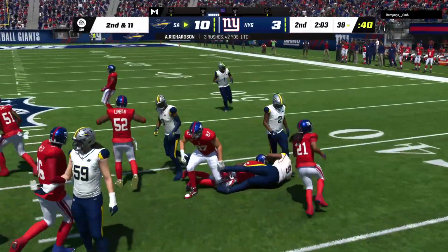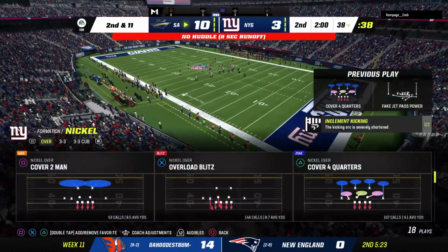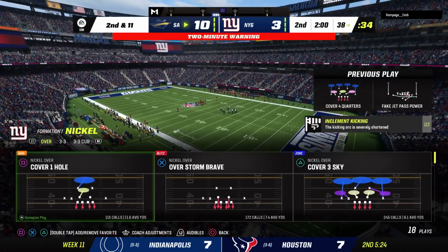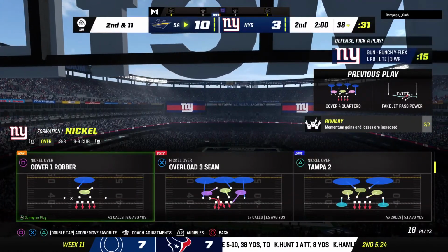And this play will be blown up. He'll lose yardage back at the 38. Officially, it's a 1-yard loss. That's going to bring up 2nd and 11. Let's keep it going. At the 38-yard line.